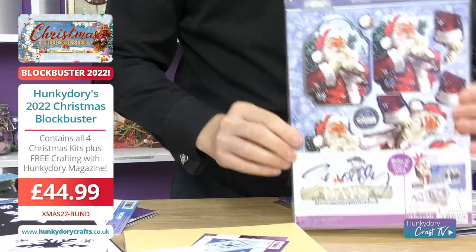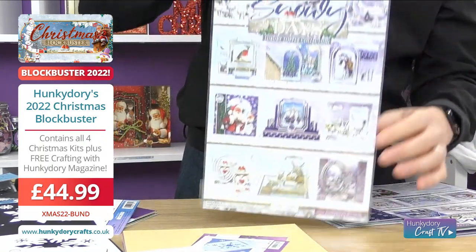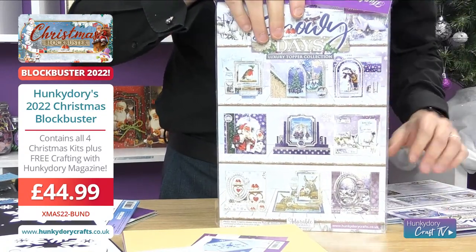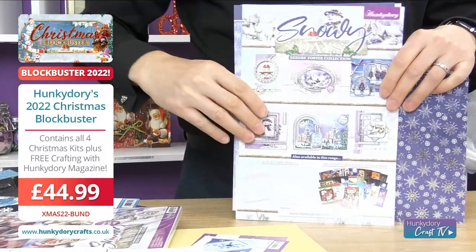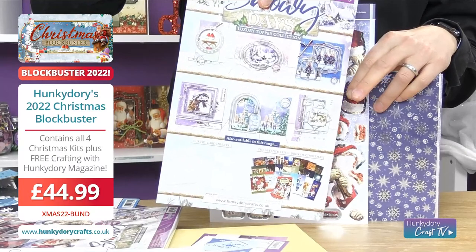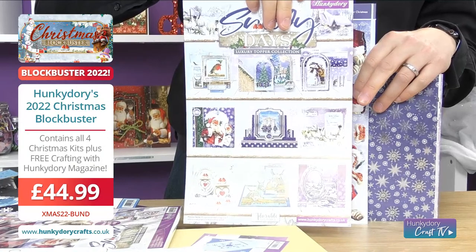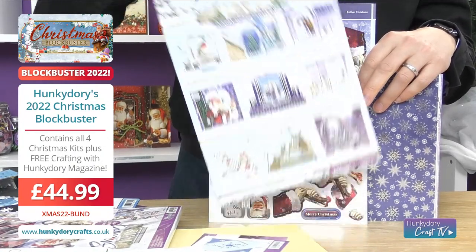First things first, you get your Snowy Days. It's going to come to you like this in one of our lovely recyclable header bags, in many, many places around the country. You get an inspiration sheet. That's absolutely key. Let me show you that in a little more detail. There you go, that's your inspiration sheet. You've got the details about the other products available down there, but also lots and lots of cards made with this lovely collection. You can buy it on its own for $19.99, and people do.